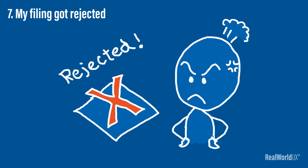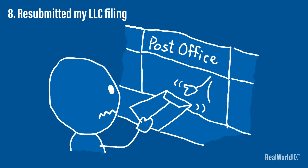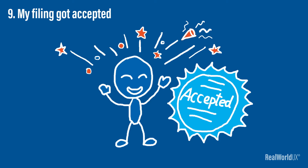Step 7. My filing got rejected. As I mentioned earlier, I put founder initially for my title instead of member, and my filing got rejected. This had to be member. Step 8. Resubmitted my LLC filing. I corrected my mistake and resubmitted my filing. Step 9. My filing got accepted.